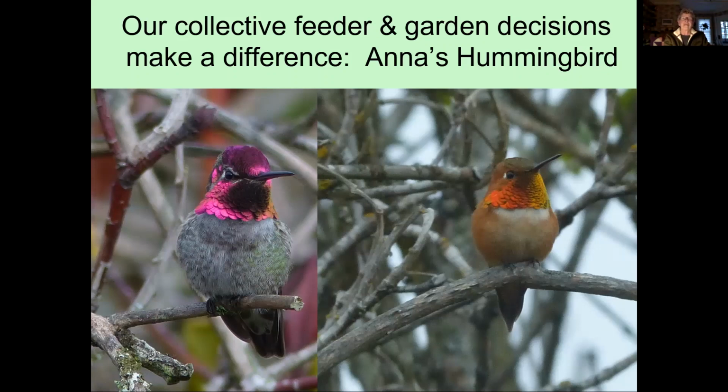So they find a way to make it through the winter, and human habitation largely keeps the climate warmer, which has a lot of benefits for them to be able to successfully overwinter. So they just keep spreading north, whereas the Rufous hummingbird migrates, and they have just recently come back here to breed.